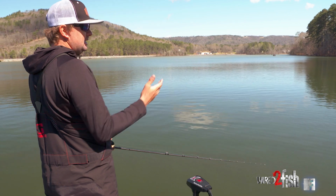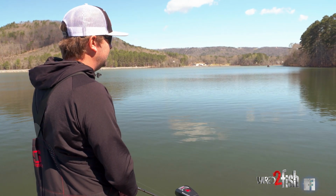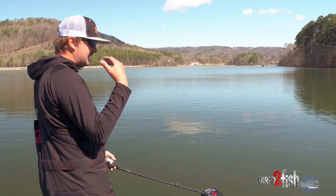It's just for me, as soon as that pollen starts falling, it's a bait that I always think about. It always comes to mind. I've caught so many fish on this bait out of pollen mats, or any time that I see pollen in the air, I just can't help but think about it.